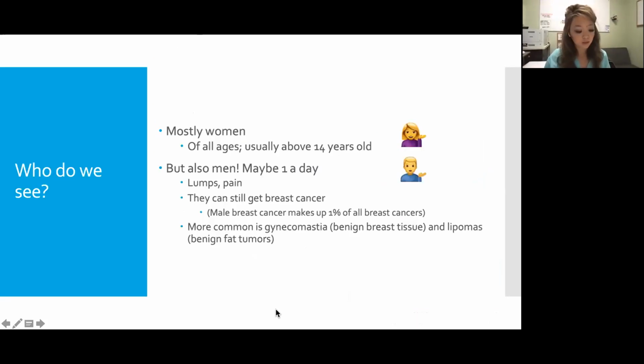So who do we see? So our patients are mostly women, generally above 14 years old or so. We see people at the other end of the spectrum too. I've seen 98-year-old patients. And we also see male patients too, maybe one or two a day. Men come to us with lumps and pain. And of course, the biggest concern is that men actually can get breast cancer. It's not a high percentage, it's about 1% of all breast cancers, but it still happens and we still see it at a pretty frequent rate.